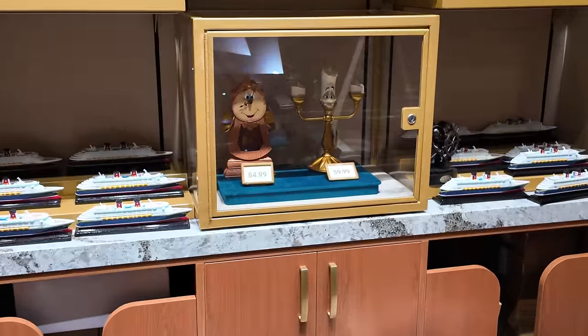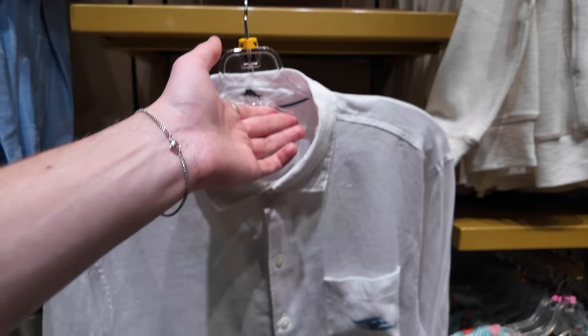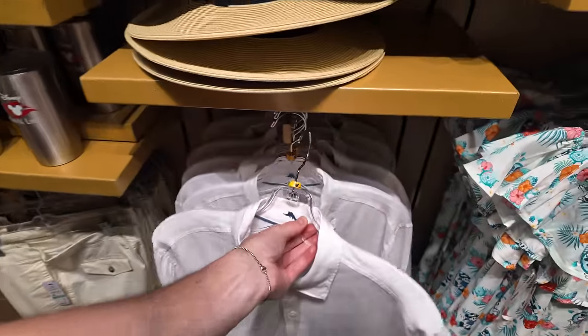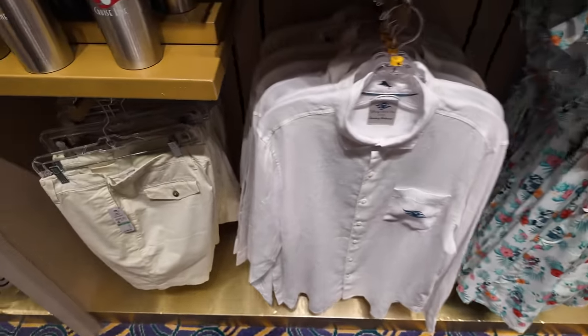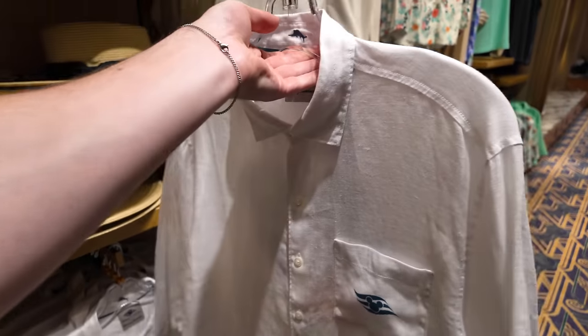There's Lumiere and Cogsworth. And he ticks. I really like this. How much is that? $158. I really like this, Max. Isn't that really nice? Do you think I should get it? Ask your bank account, not me. Bank account says put it away.